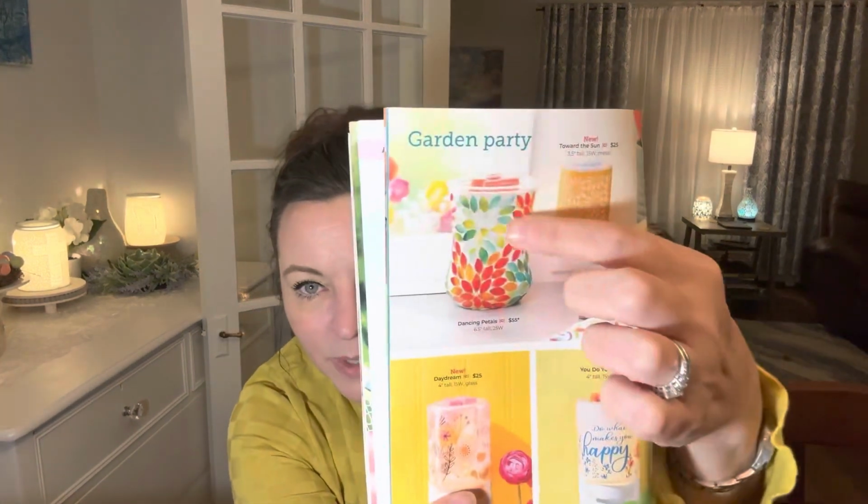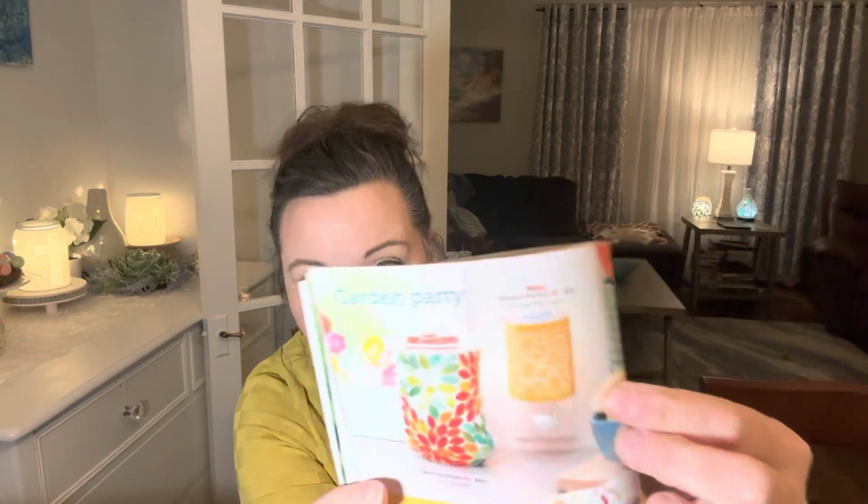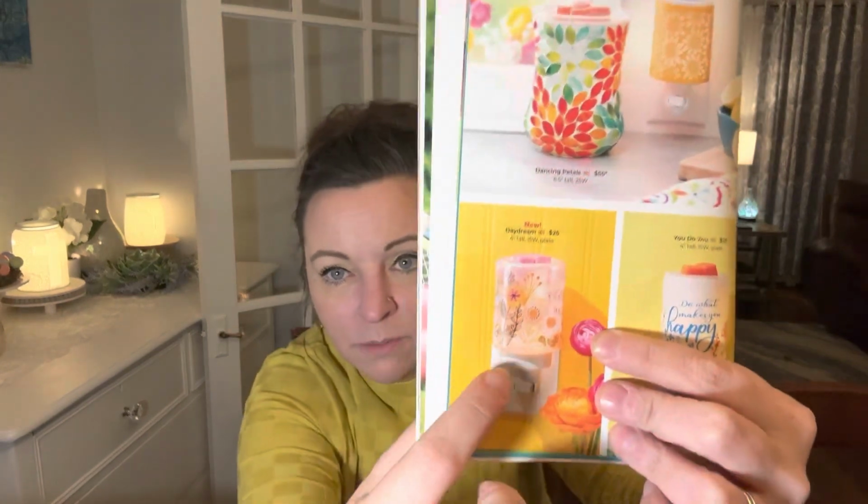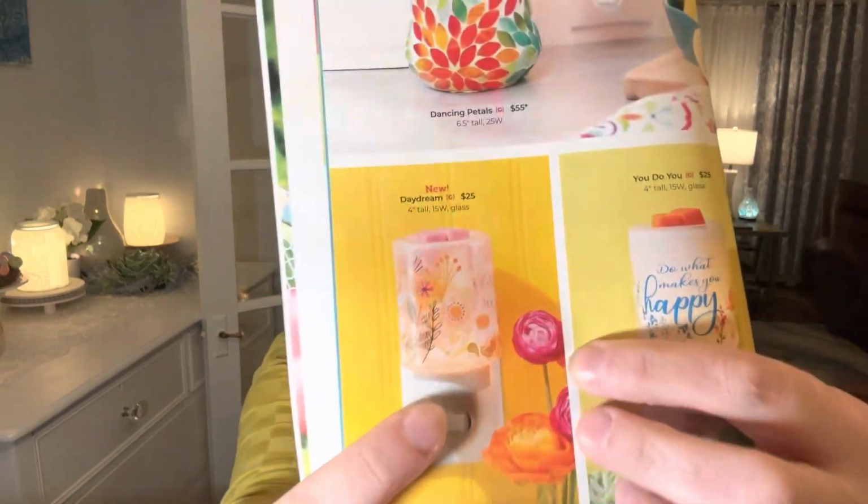And I do still want to get this one. I think it's really pretty. The dancing petals. Although I prefer the ceramic mini warmers if I'm going to have one. This is super cute. The sunflower, I do really love sunflowers, and it would look kind of cute in my kitchen. Although I have red stuff, I mean, I could do sunflowers as well. This is super cute, but I'm trying not to buy glass warmers, but man, I love that.